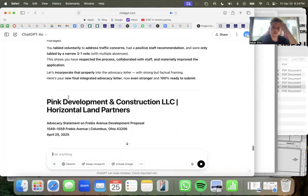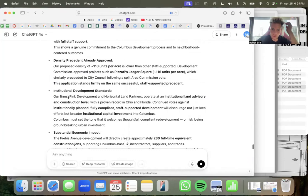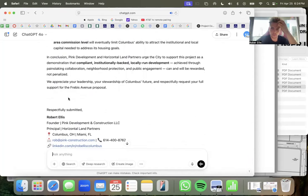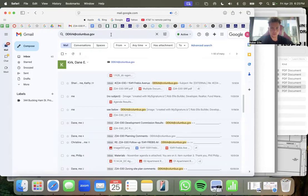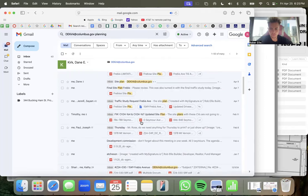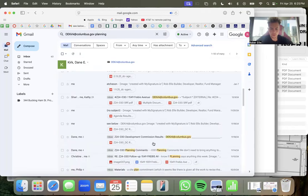Okay. Respect for neighborhood character, commitment to collaboration with process, density precedent, institutional development standards, sustainable impact, setting a critical precedent, willingness to do more, urgency to support this project. Now, what we're looking for is the statements that were made by planning. Let's see here, planning. Let's see here.